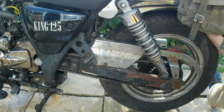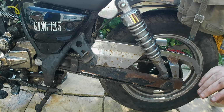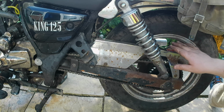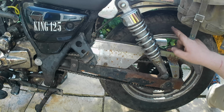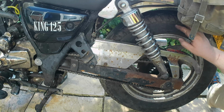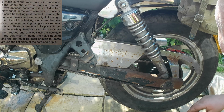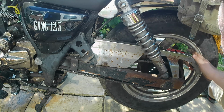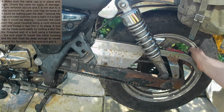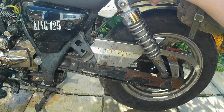Really, they don't want to run them beyond 3mm because their effectiveness, say in wet conditions, really drops off a cliff. So yeah, I can't remember what the legal limit is for tyres, but mine are well above it, obviously. And don't let them get to the limit. Replace them well in advance. Make sure the valve cap is in place and tight. And it's tight, good. Remove the cap and make sure the core is tight. Yeah, that's fine.